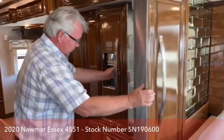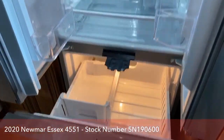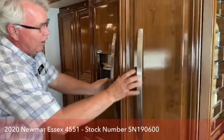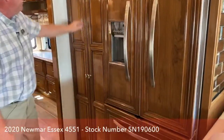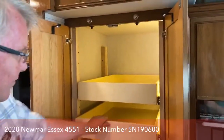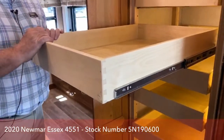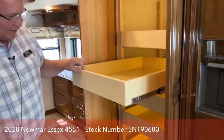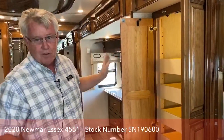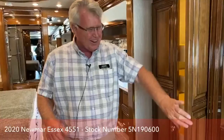Again, we have the residential style refrigerator with ice maker. This is all electric. They've become very efficient. And I just love the panel on the front. An oversized pantry here with pull-out drawers. And again, check out the dovetails. Things you wouldn't normally expect to see somewhere like this. Whenever you open these cabinet doors, a light automatically comes on also, which is a nice feature, especially if you're just getting up at night to get some cookies and you don't want to turn the light on.